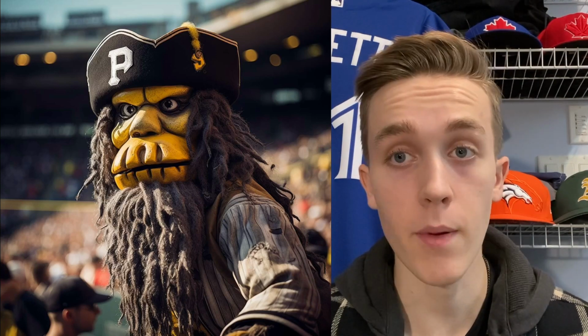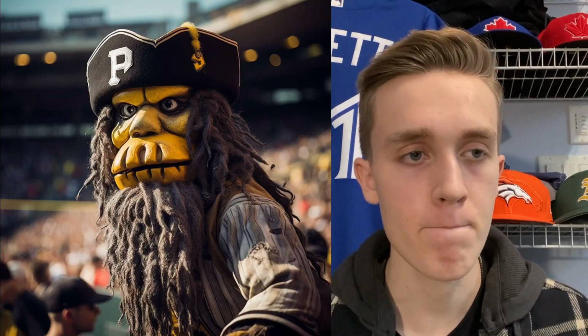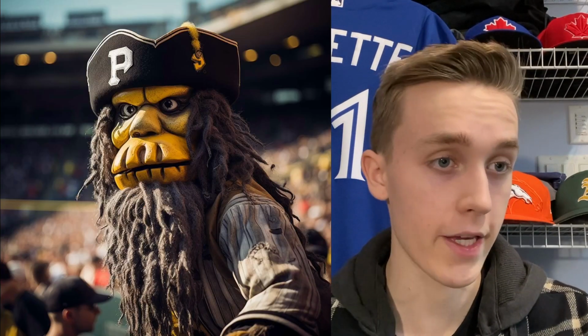This is pretty cool. I think the Pirates mascot is pretty genius, just a parrot. It fits well with the pirate theme, but this would scare kids away. Actually, who am I kidding? This would scare me away.